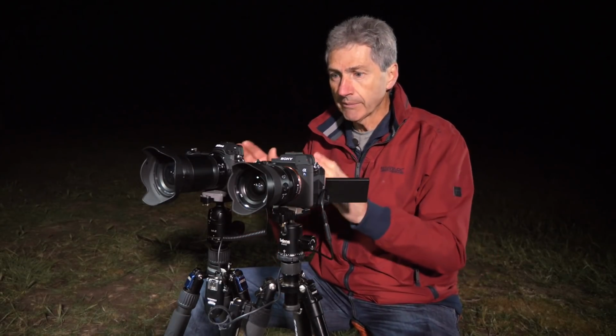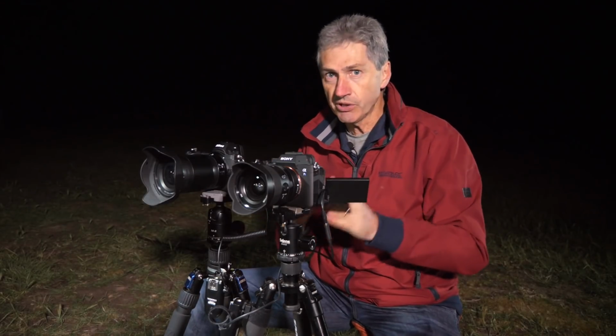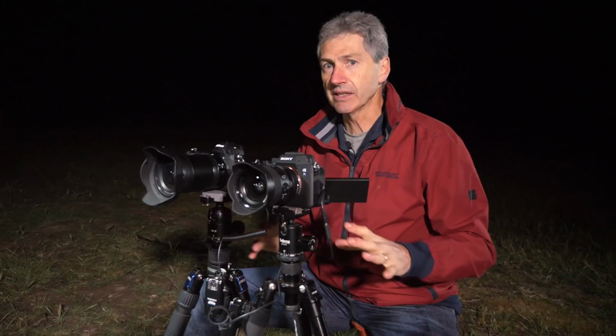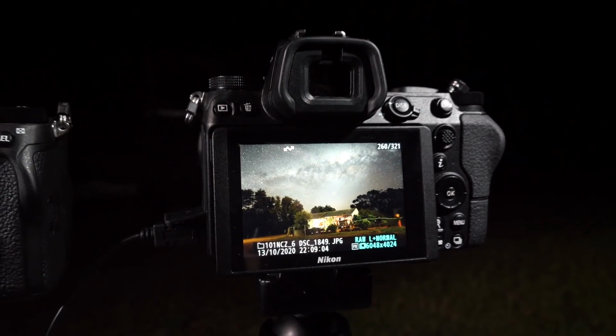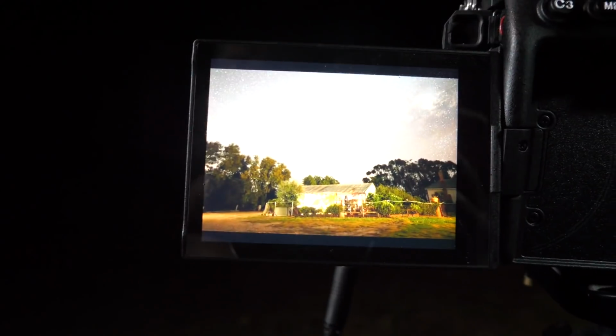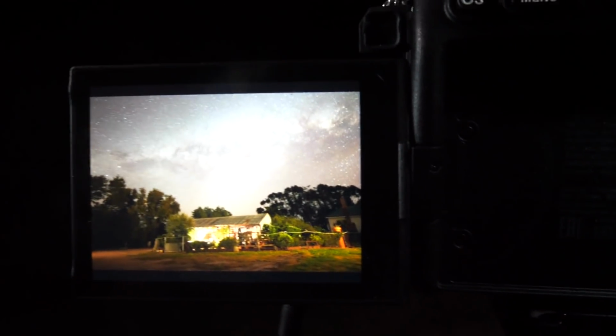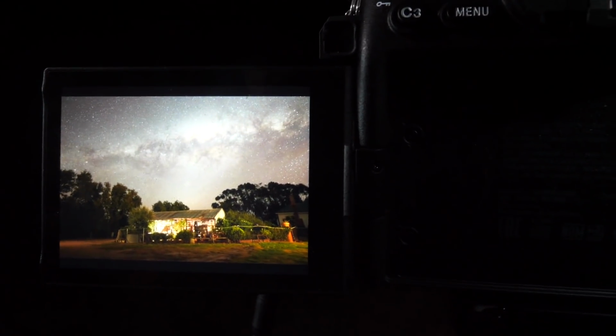So I've shot a number of compositions, and just looking at them on the screen, I think I've got my compositions the same, but as I said, the brightness levels are different. But anyway, I'll continue on. Now, I know this is going to be difficult to see on the back of the screen, but yeah, the Sonys are definitely a different color, which is interesting.